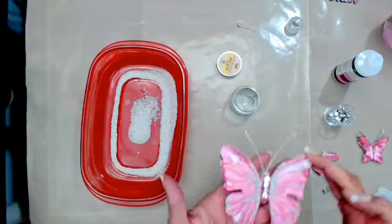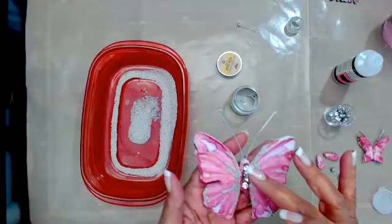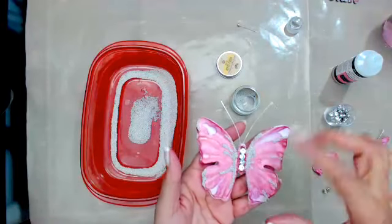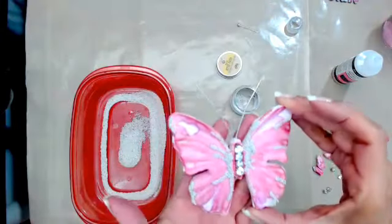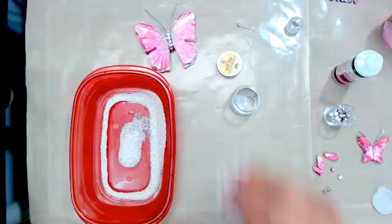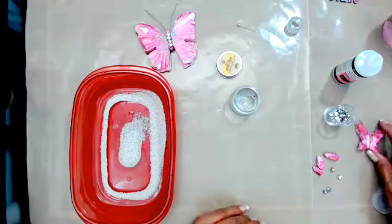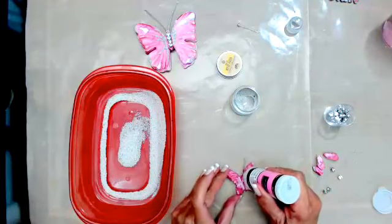And something else too is Prima has, with the Relics and Artifacts, some new rhinestones coming out, which I haven't seen in real life yet, but I'm super excited. In fact, I think they're already shipping to stores, so you should be able to get your hands on them quickly. So, very cool. Okay, and then I added a little bit of the same thing to this one.